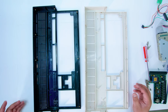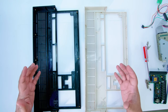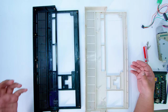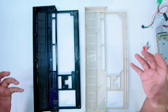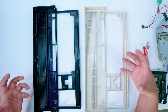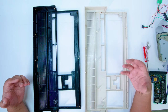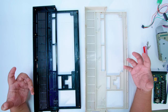But other than that, again, it's much the same. There's not much that's changed between the two. And that's kind of the point of the new case. It's kind of fixing a few of the problems with the old one and making it new again. And it's almost unbelievable to see that there are brand new cases for these computers after 27 years. So bravo to A1200.net for keeping the dream alive for many of us who are still really interested and still love playing with these old computers.